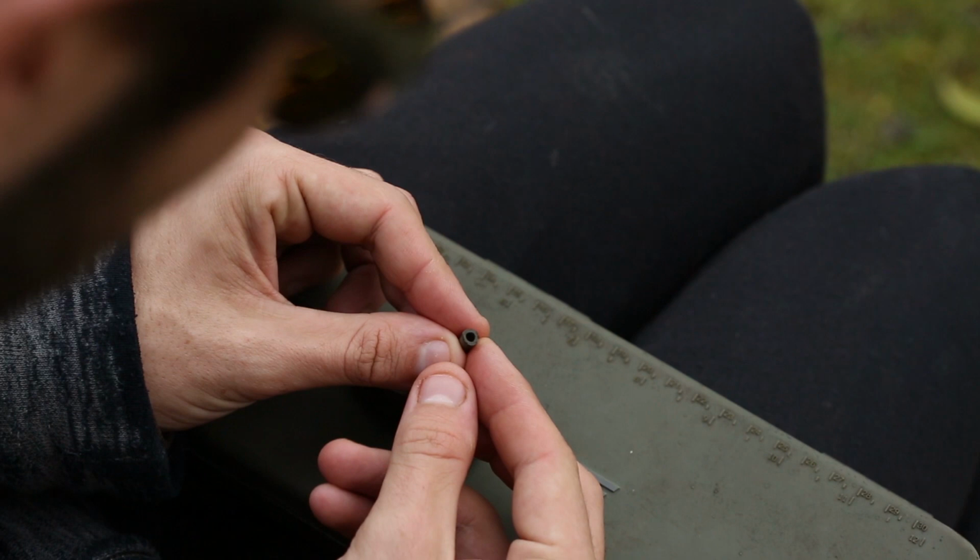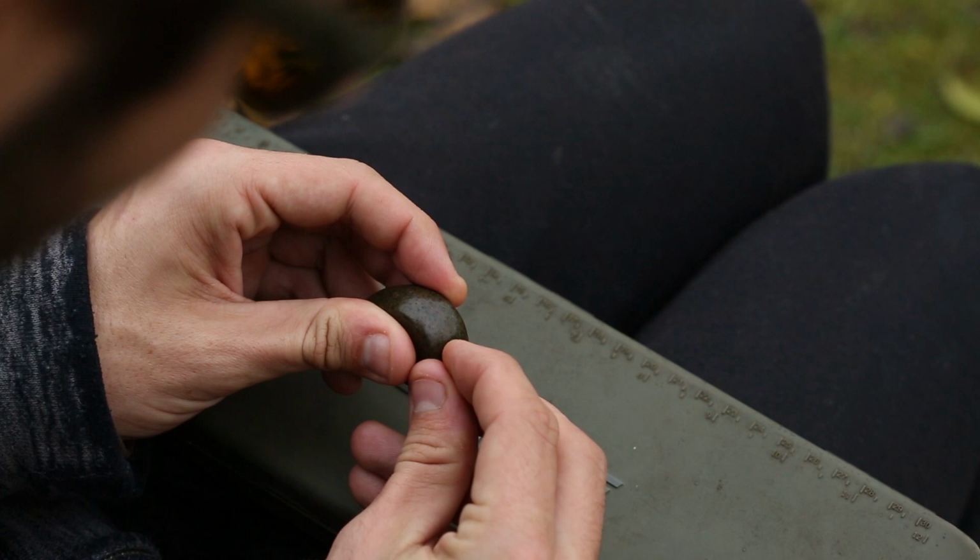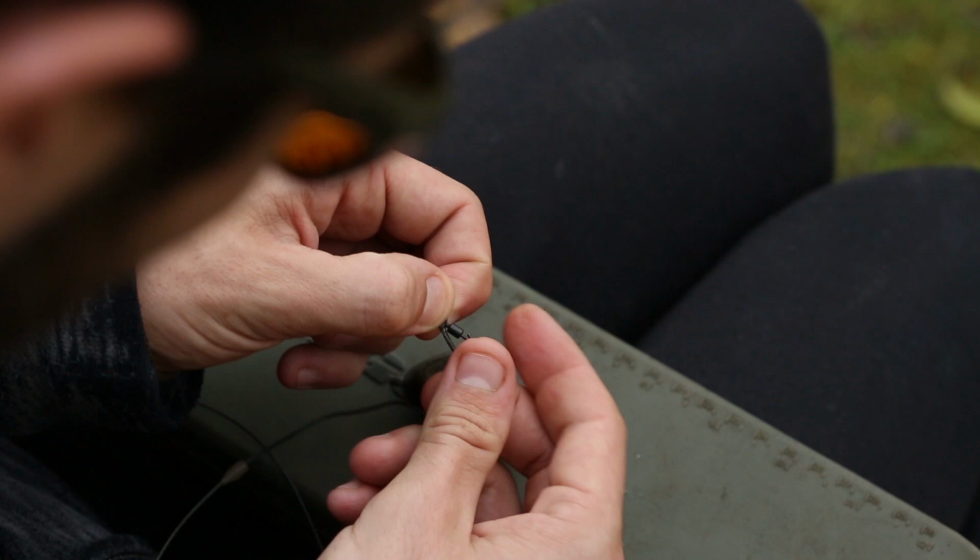Pop that piece of rubber inside the base of the lead, pick up your leader and fold the lead core back against the swivel, and doing this will make it much easier for you to push the swivel inside the base of the lead.